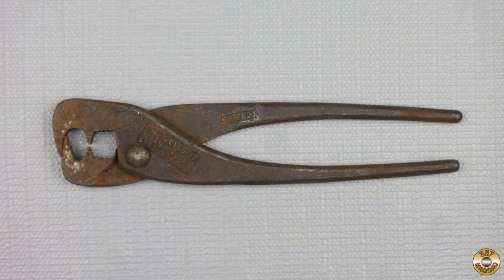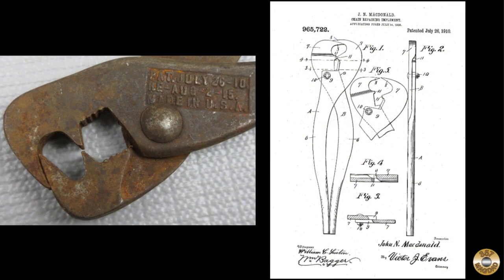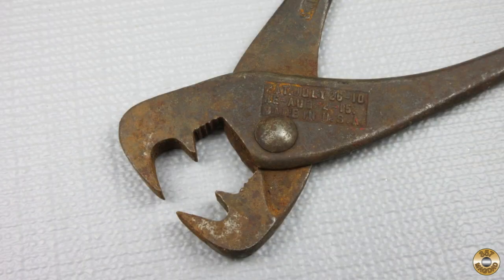The mystery tool was made by J.N. McDonald & Company out of Hartford, Connecticut. According to the July 26, 1910 patent, it is a chain repairing implement. The patent reissue date was actually August 3, 1915, not August 2nd as on the tool. The necessity tire chain repair tool was used to expand and compress chain links while still on the wheel. If you guessed what this tool was, give yourself a pat on the back.